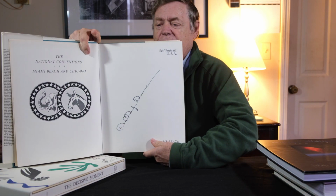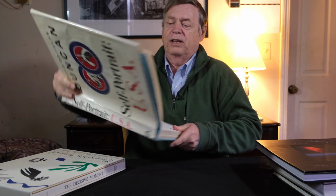But this book in particular is kind of interesting. And my dad went to a book signing, and he was able to get the signature from David Douglas Duncan right here. Oops, I don't want to rip the cover, but you can see there's the signature right there.